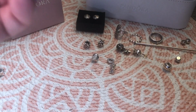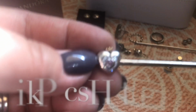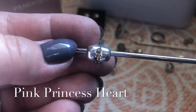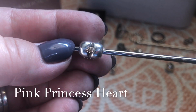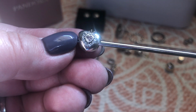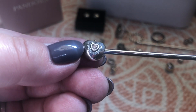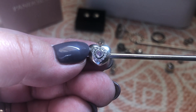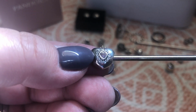Okay, the next charm is the Princess Charm. And this also goes on my Fairytale bracelet. It says Princess on the back, 14 karat gold crown on top, with a beautiful CZ heart on the front. Pink CZs surrounded by clear CZs.